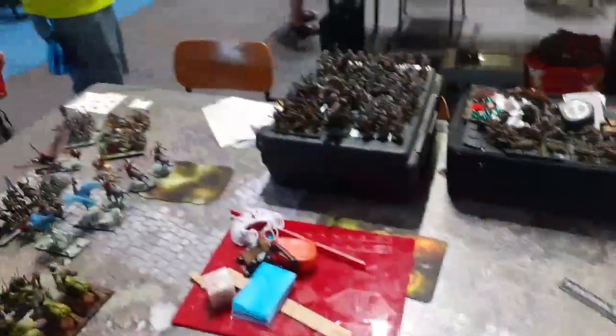Okay, but not only Poland is nominated for best painted, there are some other contenders. Let's move a bit on. Let's move to Italy. Knights of Aquitaine.